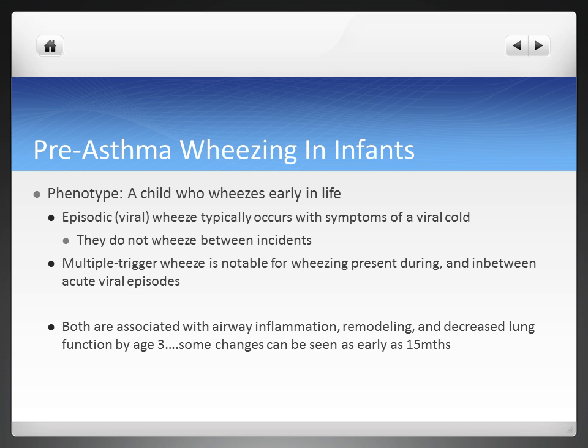Pre-asthma wheezing in infants. This phenotype is really interesting. So this is a child who wheezes early in life. I see this a lot in my clinical practice. I work in an urban area. We see a high amount of asthma, and we oftentimes will see these early wheezers. This looks at the predictive ability of this early wheeze.